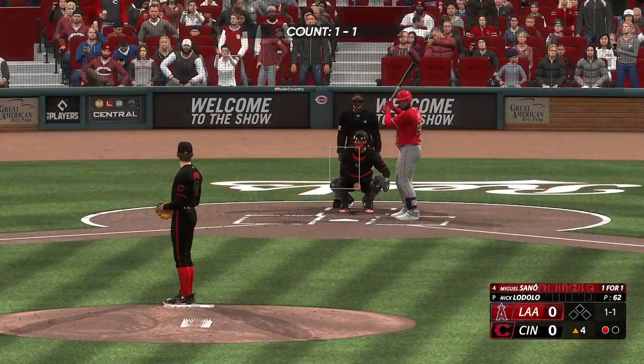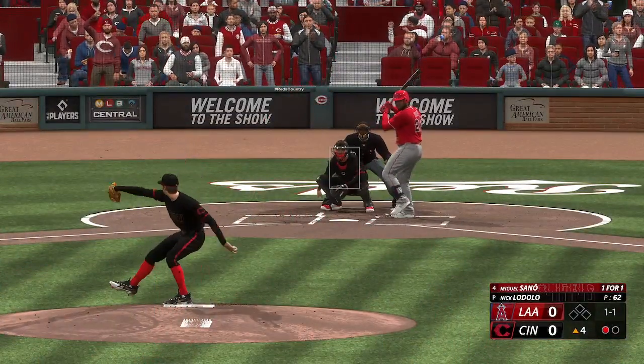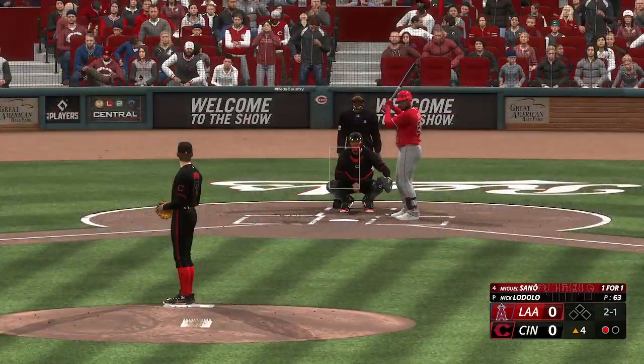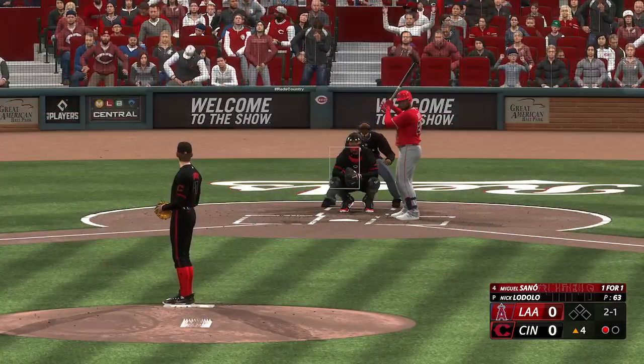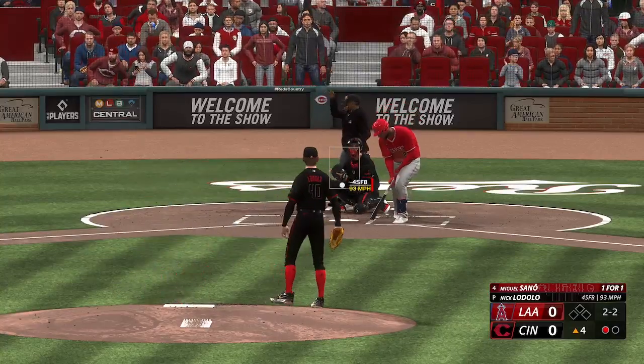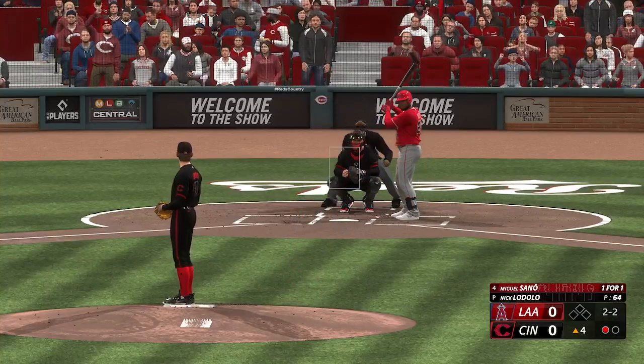Here's Miguel Sano. And he's already singled in this game. Next pitch is outside. And as a pitcher, when the hitters are swinging at everything, you feel no need to challenge inside the zone. You just keep working the corners and expanding that strike zone and beyond, and they just keep eating right out of your hand.